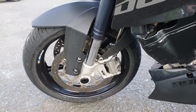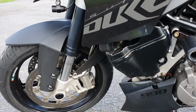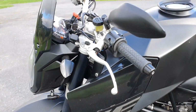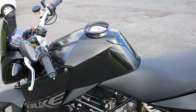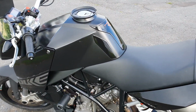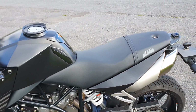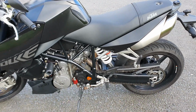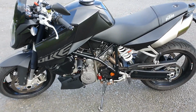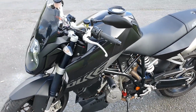Front brakes are 320mm Brembo, and the rear brake is a 240 Brembo as well. It's got an 18 litre tank. And it's an 865mm seat height. So for a short arse like me, it's a case of just shifting my weight to the one side to flat foot when I come to a stop.